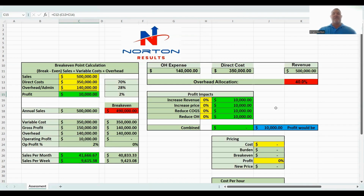The key to this is, if you're in a loss, it'll show you the losses and how to increase that. But let's just say I wanted to increase my revenue. I wanted to grow this year by 2%. If I just grew an extra 2%, that would add an additional $10,000 to my bottom line. But if I also increased my prices by 2%, that would put another $10,000 to the bottom line. So that would be $20,000.